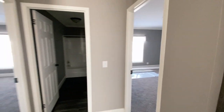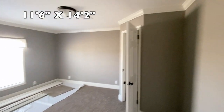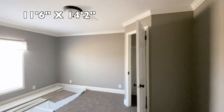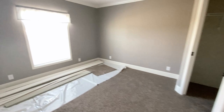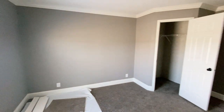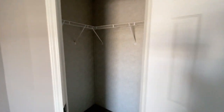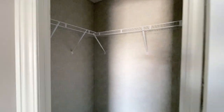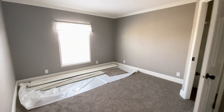Now you have bedroom number two and three over here, and you have an additional bathroom. So we'll go in guest bedroom number two first. This is the second bedroom. The closet is catty corner. Let you look at the floors to give me a good idea of how big it is. You've got a walk-in closet in this room. Really nice. So that's your closet. Give you one more pan.